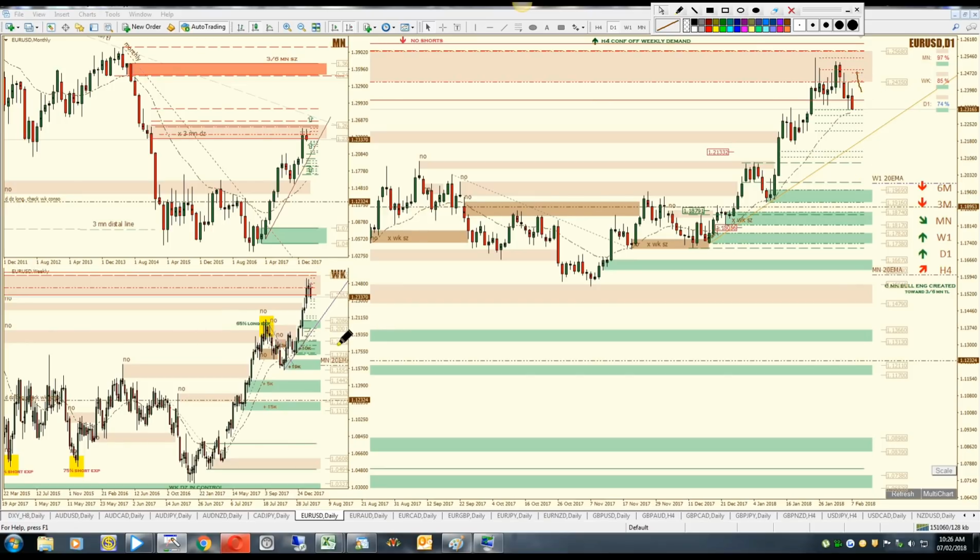So, weekly demand for long, looking here, I'll be waiting for momentum to shift. We've got the weekly uptrend intact. But because monthly supply is in control, it'll have to be a really good momentum shift to the upside for me to want to get involved.